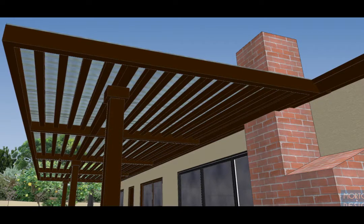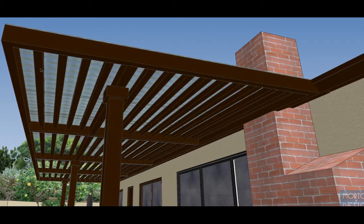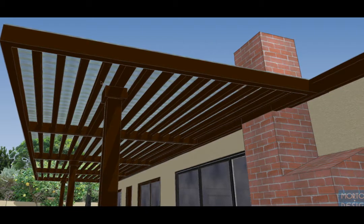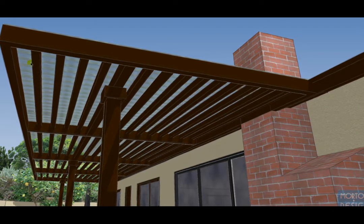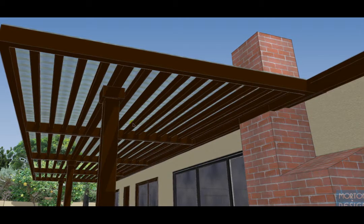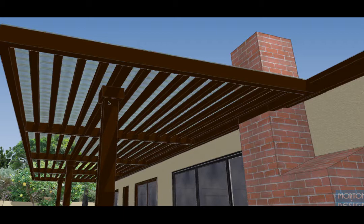Here's another view of the patio cover. The heavier lattice boxed in with the wood fascia, and then the support beam back here. So we have a nice 2.5-3 foot cantilever here. Posts are back far enough. We have a nice shade structure that is not too busy.